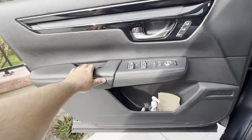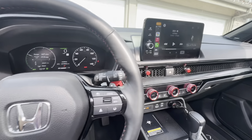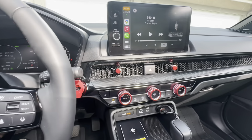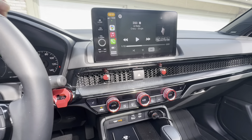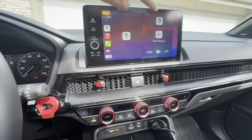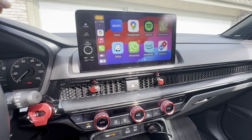So I have to take that into the dealer so they can open this up and find out where that screw came from and put that back in. So that is the only knock on quality so far. We got a loose screw, we got to figure that out. But again, very nice infotainment system. Got everything we need here. Music's going, maps going, very smooth operation.